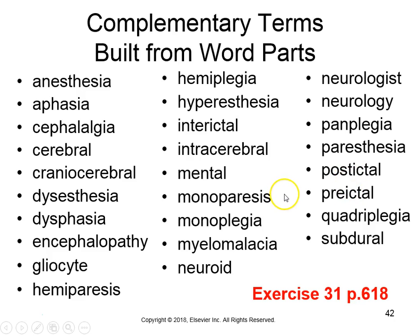Monoplegia and paresis, just so you know, mono means one, so it's going to be talking about one limb. Pan means total, so it seems like it would go the same as quadri. Quadri has to do with your 4 limbs, but pan would be total paralysis, so you can't even really move your head or anything else like that. So there's a difference between quadriplegia and panplegia. Please take some time, work through exercise 31 before we move on to the ones that are not from word parts.